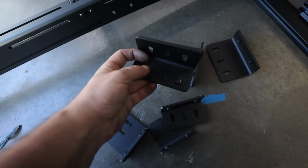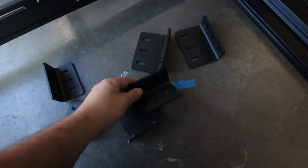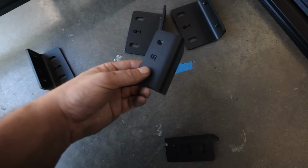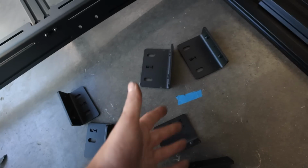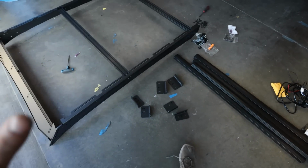This one just says D1, which I'm assuming is driver 1. This one is 2. This one is passenger 1. 2, 3, 3. So I don't know if 2 and 3 matter what side they go on, and only driver and passenger do. So we'll figure it out.